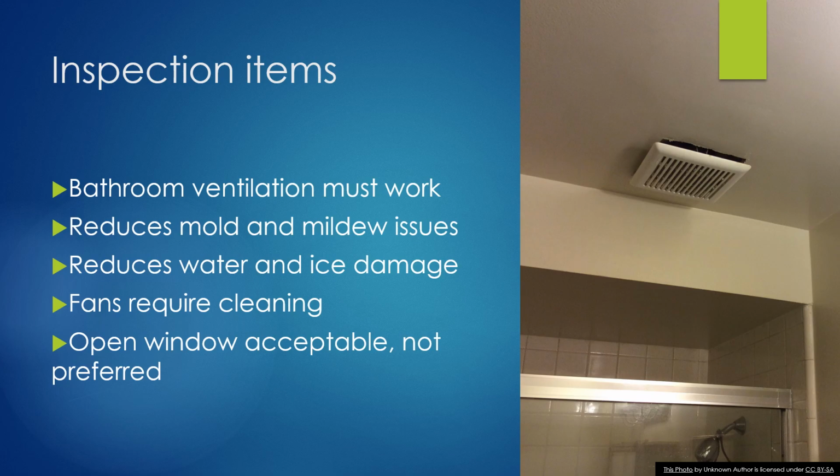The other option that HUD does have is an open window, or a window that can be opened to help release air. That is acceptable, but it's not preferred, especially in North Dakota, where opening the window in the winter may actually cause lots more damage because of the cold air. It may actually cause damage if it's left open, and it causes a security issue. So it's not the preferred option.